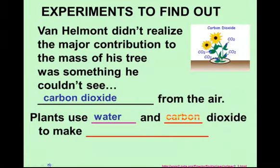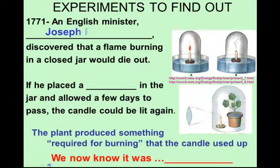The next guy we talked about was this guy, Priestley. And look at his name. Priestley was a minister. And I think of ministers, think church, think candles. He's the guy with the candle in the jar. So I remember his name that way.